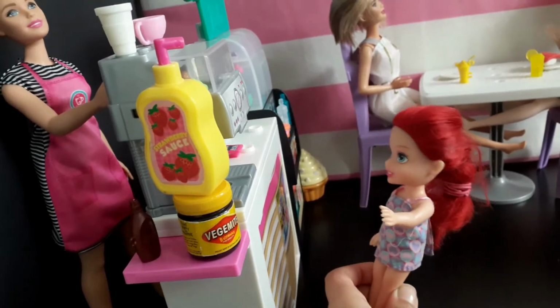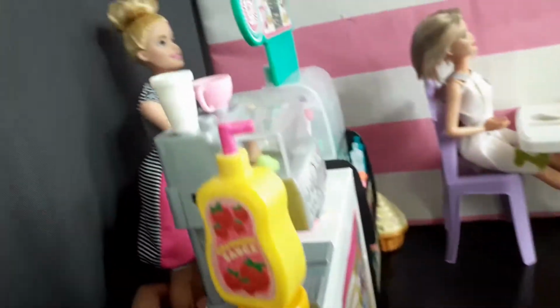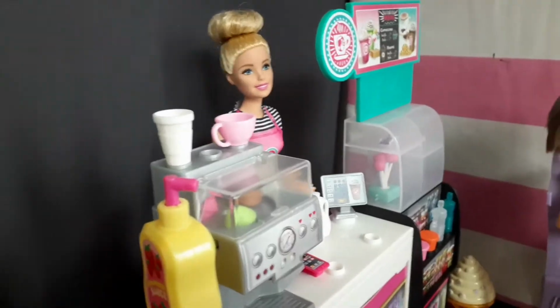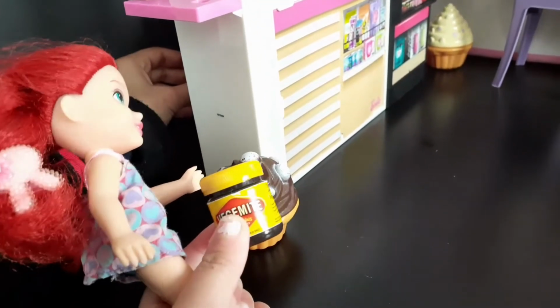Hello, can you see us? Oh, yes, it's you girls again. What can I get for you? Oh, can we have this, like, paint? What is this? Oh, you want the Vegemite? Sure, I'll get it for you. It's right on the counter for you. Can you reach it? Yes, I can reach it. Okay, I got the paint.